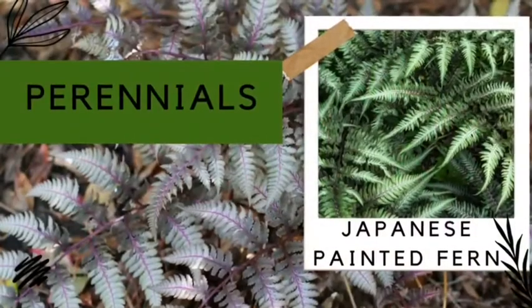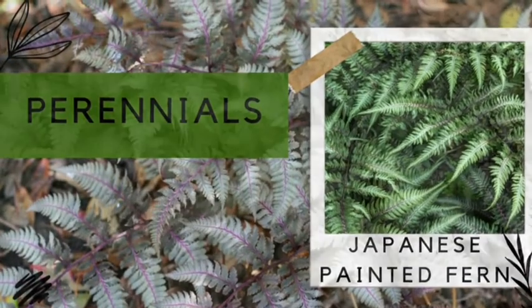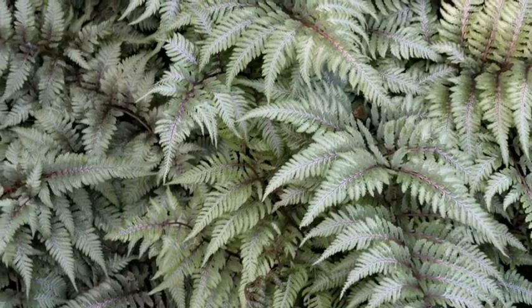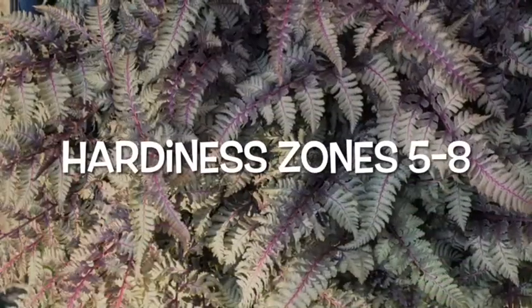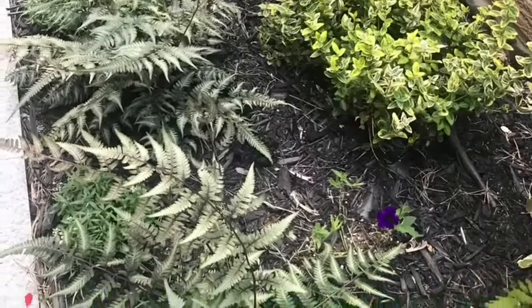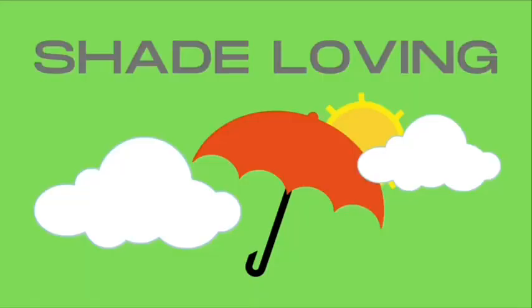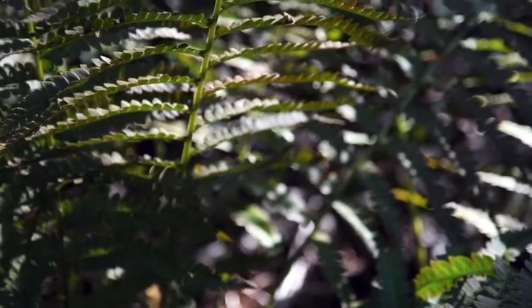Here is a Japanese painted fern. This gorgeous plant has bluish, silverish fronds, and they're accented with a burgundy purplish hue. They're hardy from zones 5 to 8. They grow about 12 to 18 inches tall and about 1 to 2 feet wide. Now, these plants are shade lovers. They can withstand a little bit of light, but they will thrive in almost total shade.